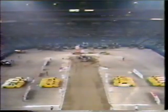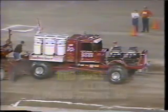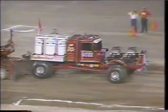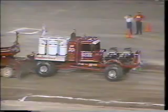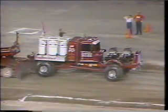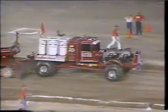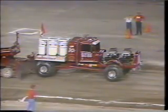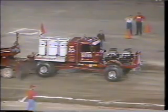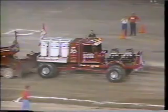Boy, if you like full-blown power, you're going to love this. The Bud Boss on the track, Gary Collins, El Dorado Springs, Missouri. Two blown 2,000 horsepower Keith Black Hemi engines. It's a four-wheel drive vehicle. And I'll tell you what, even if only two wheels are in gear, we could still haul that sled from here to Joplin, Missouri and back. The Bud Boss, it is a showpiece. And right now, the crowd is in for a treat because this is probably the strongest pulling vehicle on the road today. He's got the green flag, and he is off to the races.